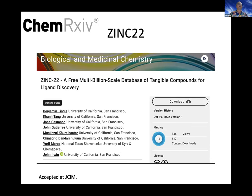Okay, and so I wanted to just point out that ZINC22 has been accepted at JCIM and that it's available on ChemArchive as we speak. And it describes our new database, our 4.5 billion and growing library.